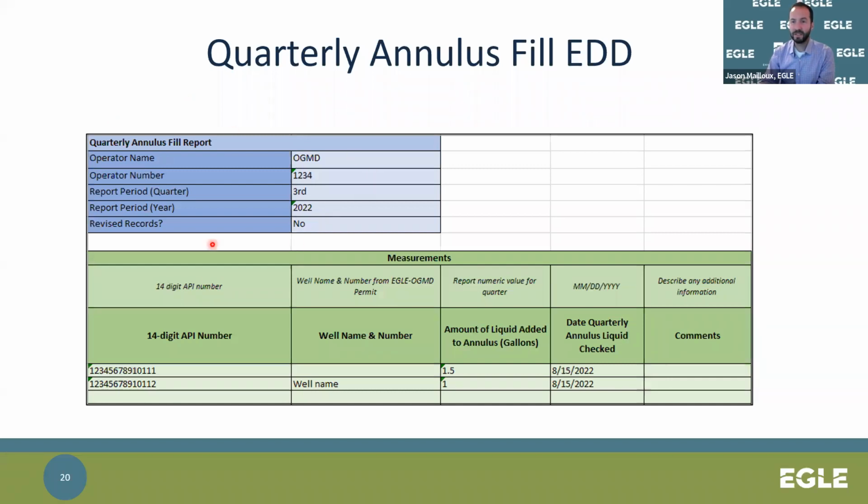And this blue part is the header record. So this is the information about the operator, about when, just the general overview information, the top part of it. So in this case, we have the operator name, operator number. I should note, this is just made up. I made this up. So this is not one that is submitted. I just did it for illustrative purposes. So I don't even know if that's someone's real operator number, but I just said this was me. This is made up data for the third quarter of 2022, and are these revised records or not?